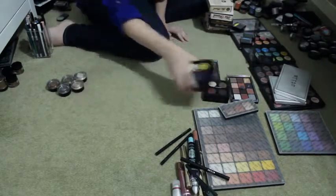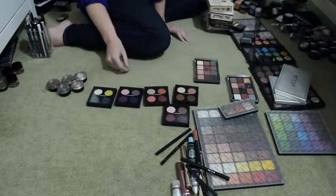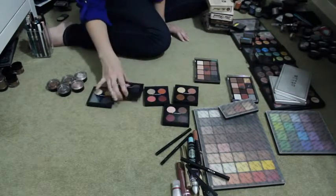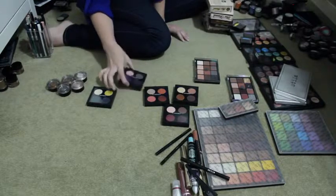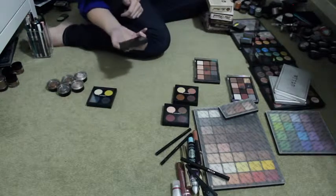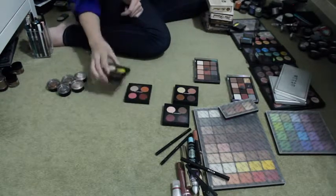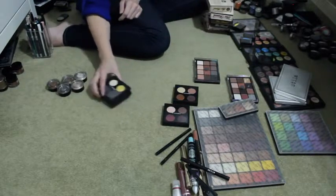Now, I've got some MAC quads. This one here in the colour Shop and Drop, I'm going to get rid of this. These are colours that don't suit me, so get rid of that. I'm going to keep the one that's in Call Me Bubbles and Colour Added. These ones were some of the pre-made ones.